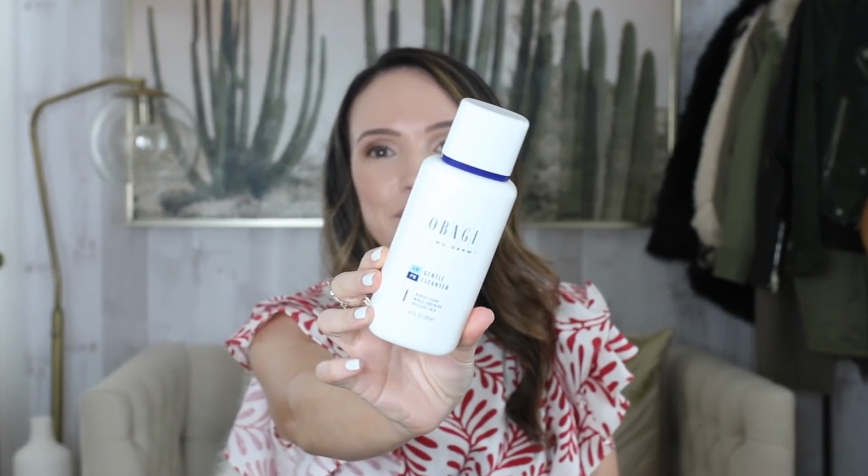This by Obagi, the Gentle Cleanser. This is lovely. It's a jelly, kind of creamy gel. It's more of a gel texture, but it is very creamy when you're massaging it into the skin. It is very gentle and good for all skin types, but especially delicate skin that requires special care and gentleness. If you have more sensitive skin or very dry, irritated skin, this is a great cleanser to try.